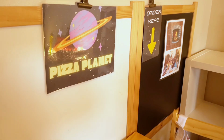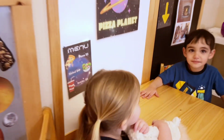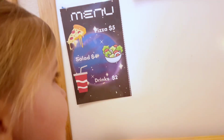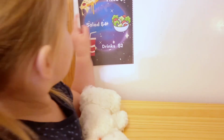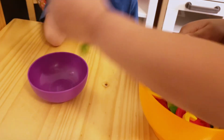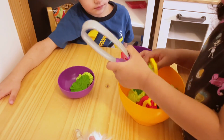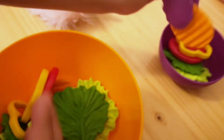And then in our dramatic play, we just set up a little Pizza Planet pizza shop with our basic Melissa and Doug pizza set, which is always a big hit, and this was a great time to be able to use that. And the kids did a great job role-playing and serving each other. There's just great social and emotional learning that happens here, as well as some fine motor skills and other skills along the way with math, language, and all sorts of good things.